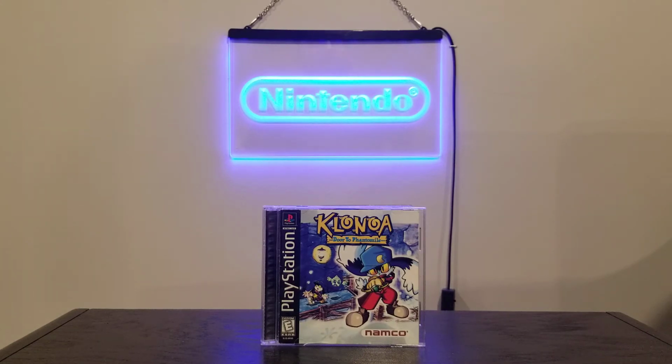I would not recommend paying... Price Charts has it as worth $305. Under no circumstance would I recommend paying $305 for it on eBay. I think you can get it on the PS3 and the Vita under the PS1 Classics. I think it's like $5. So I would recommend doing that because it is a great game.